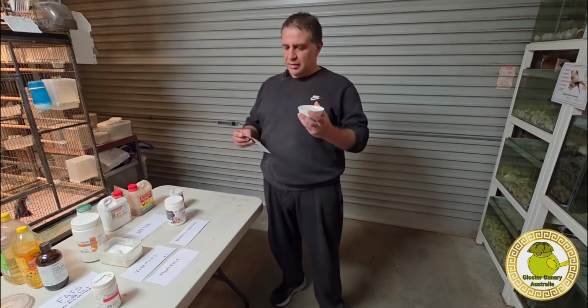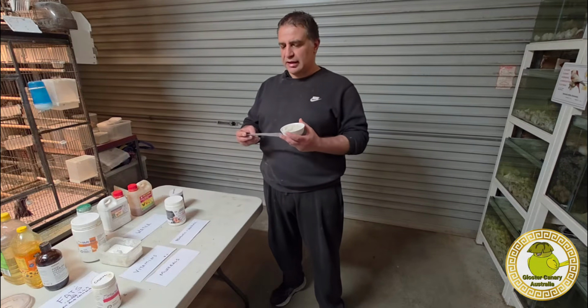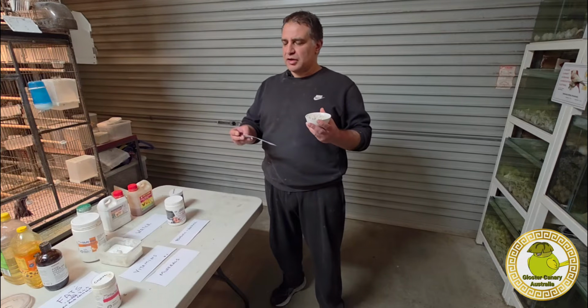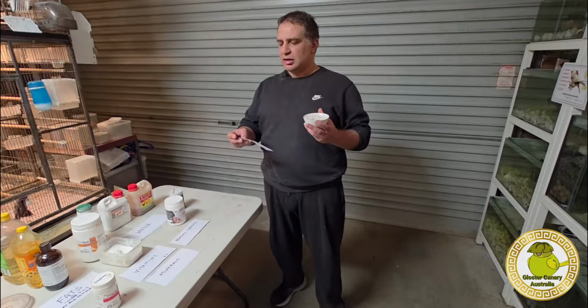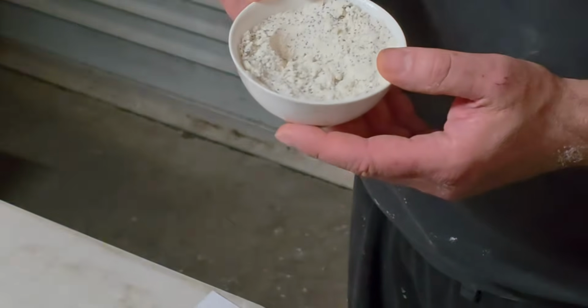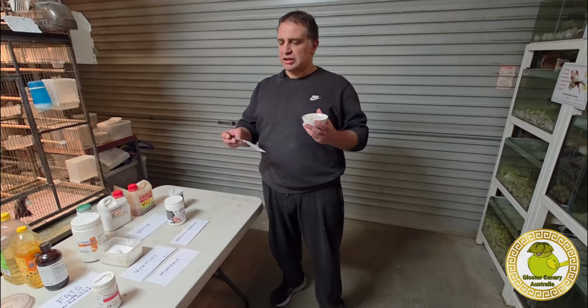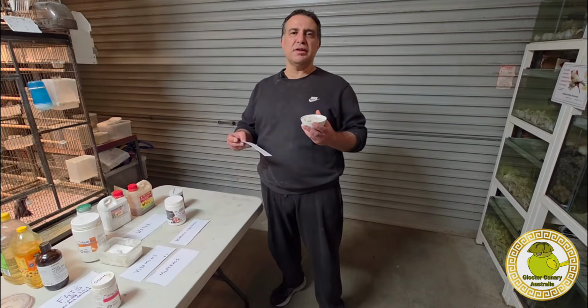So the ingredient listing basically includes cereals and seeds, animal-derived proteins, vegetable oils, glucose, cod liver oil, vitamins and minerals, prebiotics, probiotics, digestive enzymes, iodized salt, and coenzyme Q10.